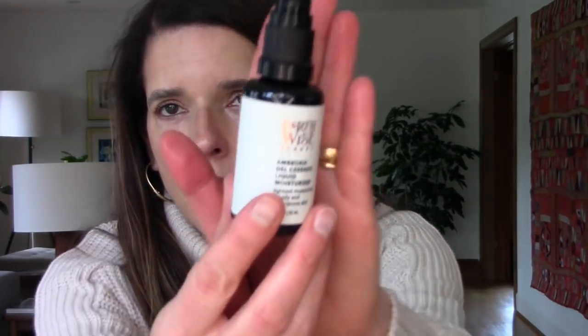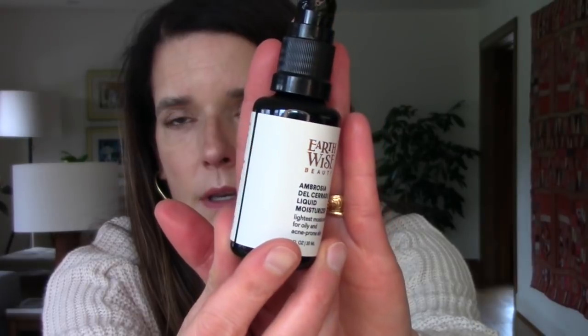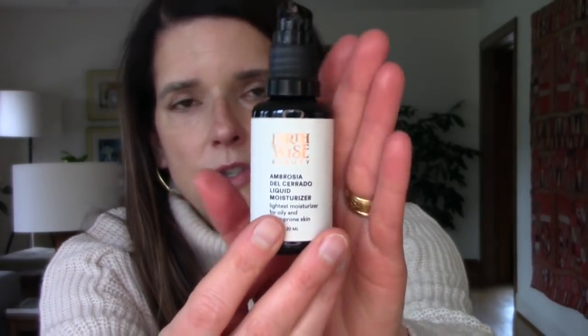So after I use my toner, and for the most part I almost always use the ampoule on top of my toner, I will then go in with an emulsification type product, which is going to be water-based but also has moisturizers and hydrators in them. My 2 favorites are the Earthwise Ambrosia del Cerrado, and that is the bottle for this. I really, really love this. This is just like that perfect emulsification that I just really love.